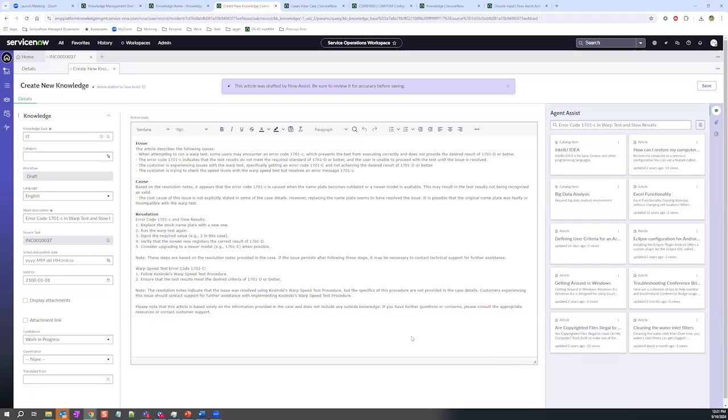What this went through and did is it looked through all those other incidents and the language model created an article for me that describes what the issue is, taking descriptions from things that may have been recorded in the work notes about what the caller stated, or items that we talked about in the work info, what was in the summary and the description. Then it tries to decipher what the cause was and puts those notes in.